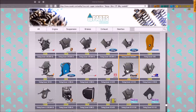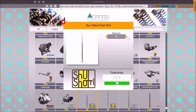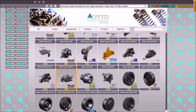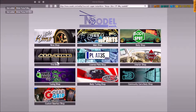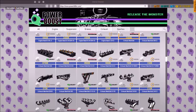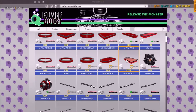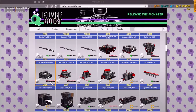Timing chain cover, push rods, water pump pulley, and that's it for that. And we're just going to jump over to the Power Boost shop. Yeah, I forgot to get the throwout bearing over there. That's all right. We'll go back and get it.